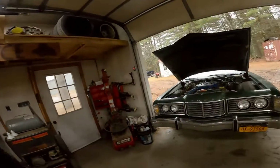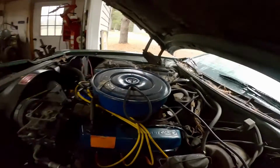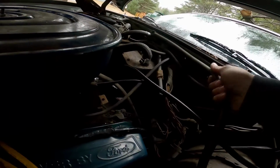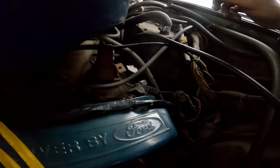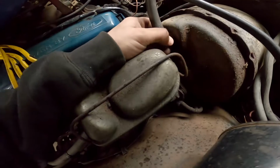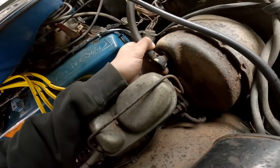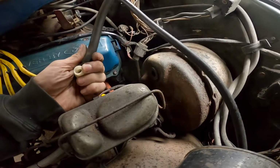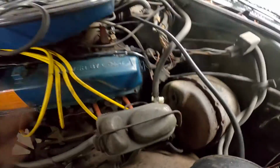I'm going to pull it up here and see if maybe it's this hose. I'm not quite sure with you boys. This hose goes from here, and it's seen better days, not gonna lie. So I don't know if maybe it's this rubber part that's bad, or this thing is bad? I don't know. It's pretty wild.